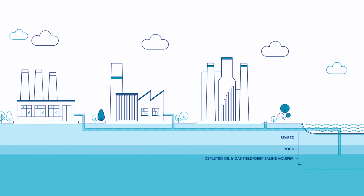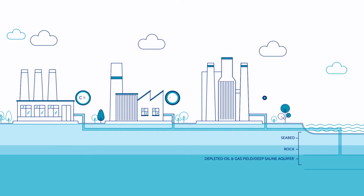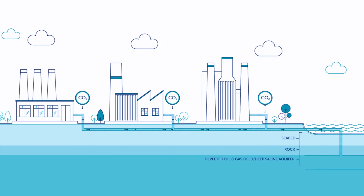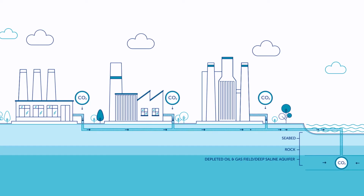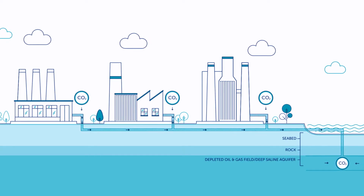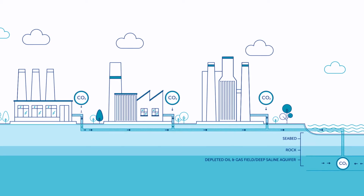The CCS process has 3 steps. 1. Capturing the CO2. 2. Transporting the CO2. And 3. Securely storing the CO2 emissions underground. Sounds simple, right? So how does this technology actually work?